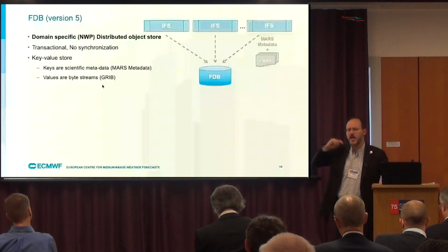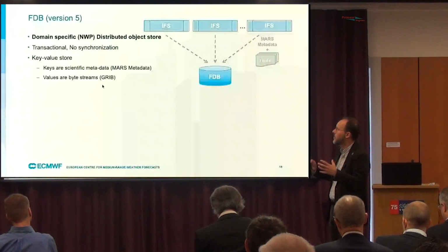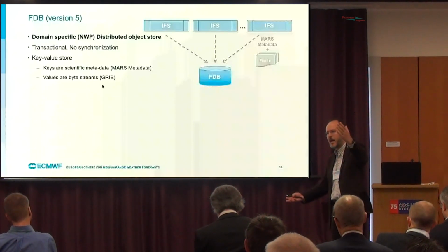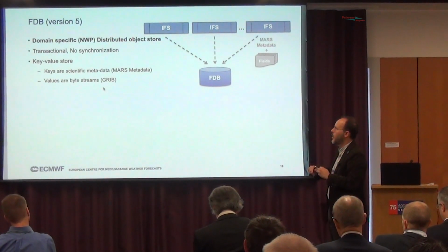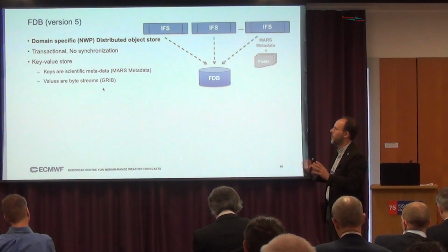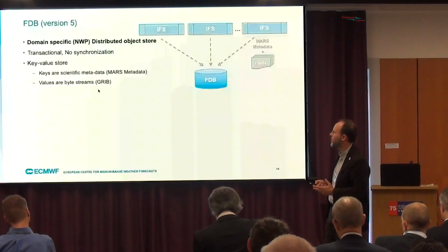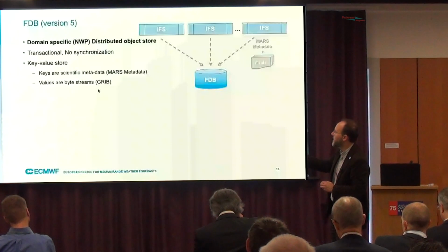So we piggybacked on the fact that we already had a layer in our system called FDB, and in that layer we have basically an object store. And we decided, okay, what you really need for this system in EXTERN I/O, because you have 30 nodes with NVRAM, is to somehow see this as a whole, right? So on top of what we already had, we redesigned our I/O software stack, and we said, let's come up with a distributed object store, right? Its advantages are that it's transactional, no synchronization, all the nice things that an object store brings. It's domain specific because it's targeted at weather and climate, and it works like a key value store, right?